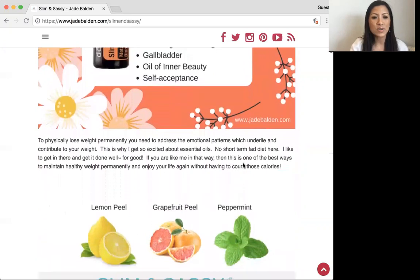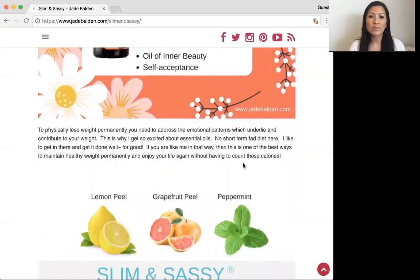And I just want to tell you what it really can do here. So to physically lose weight permanently, you need to address the emotional patterns which underlie and contribute to your weight. This is why I love essential oils. I get so excited about it because it's not a short-term fad diet or anything. It goes in there and it gets it done for good. So it helps you on all those levels, and that's what I like.